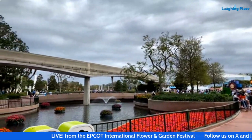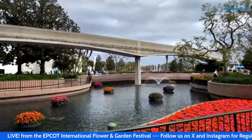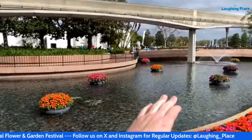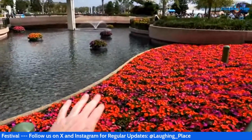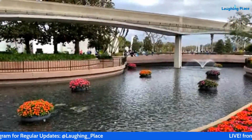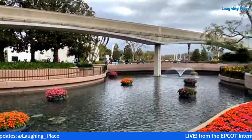But anyway, this is also another site that I very much enjoy. The little flower beds that float in the water with the garden right here and then those up there. Very enjoyable. This is why I enjoy this festival a lot.